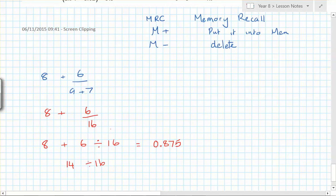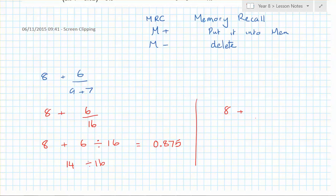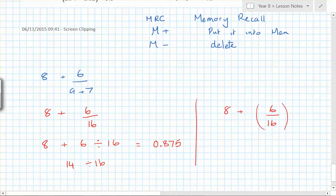So for you guys, if you were going to do this, you would do 8 plus, work out 6 divided by 16. What is it? Is it an exact number? Yes, it is. Here's what we do with the calculator. If you do 6 divided by 16, on a fancy calculator I would put that in brackets. But on these calculators, what are you going to do? 6 divided by 16 plus 8. Well, you could try that. Does that give you the right answer now? That makes more sense, doesn't it?